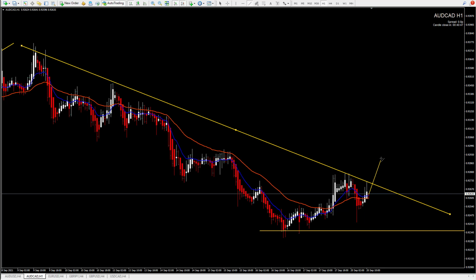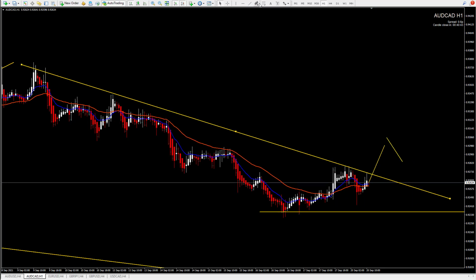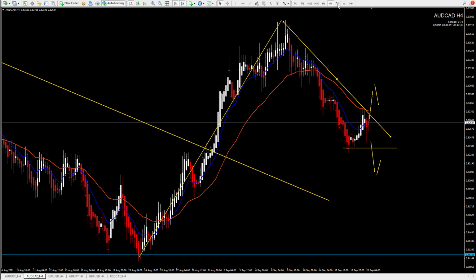So if you get new higher high, higher low, then you look for buys. And if you get new lower low, lower high, you look for sell entries. Okay, so this is what we have for AUDCAD. Our scenario didn't happen here, so right now we have to wait for that.